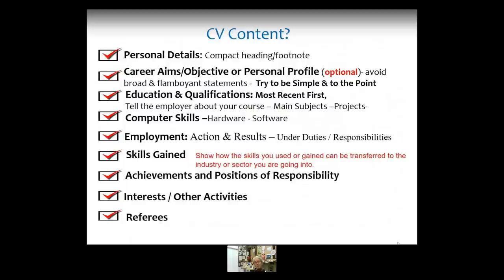So when we look at the content, I've focused on these particular headings. And this is really, I suppose, for someone who's just coming into their final year, going out on work placement, or a recent graduate. So your personal details should be a compact heading or footnote. Again, a question students ask me, should I have a career aim, a career objective on my CV, or a personal profile? My personal opinion would be, it's optional. But if you're going to use it, avoid using broad and flamboyant statements. Try and be simple and to the point.